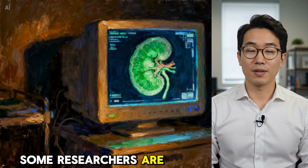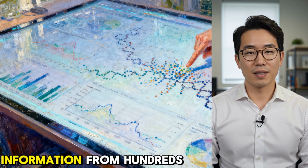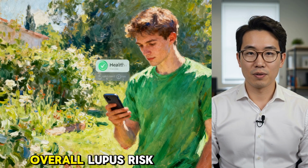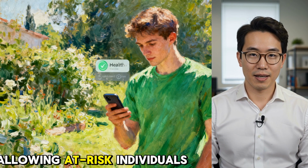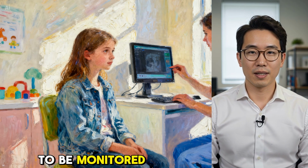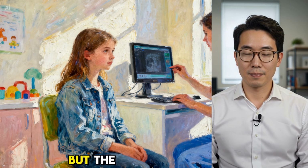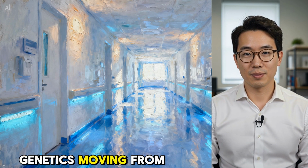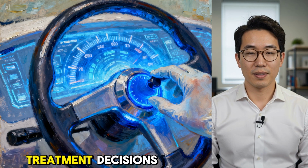Some researchers are even exploring polygenic risk scores, statistical models that combine information from hundreds of genetic variants at once to estimate a person's overall lupus risk long before any symptoms appear, potentially allowing at-risk individuals, including close relatives of existing patients, to be monitored more closely from an early age. None of this is standard clinical practice yet, but the direction of travel across the field is unmistakable. Genetics moving from a diagnostic curiosity to a genuine steering wheel for treatment decisions.